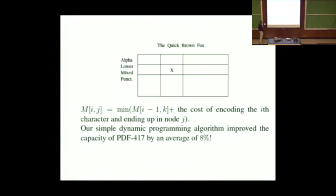So let's think about this one. This is now important. For the correctness of what I am doing, does everybody see the little k written here? And that this is a mode? The cheapest way to encode the first i characters ending up in mode j, I had to have first encoded the first i minus 1 characters ending in some mode, and then paid the cost of going from that mode to the mode I want to be in while simultaneously expelling the character I need. Any questions?